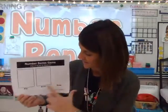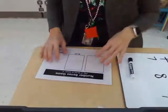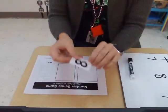All right, friends, so the next thing I need you to take out at home is your number sense game. So we're going to flip it, build it, and then we're going to make it on our 10 frame. So since we're learning about number 8, which card do you think we should find? That's right, let me get my screen ready. All right, friends, so make sure you have found your number 8.